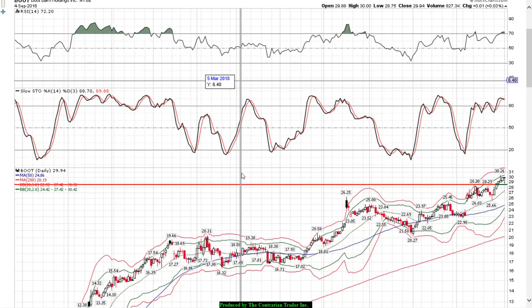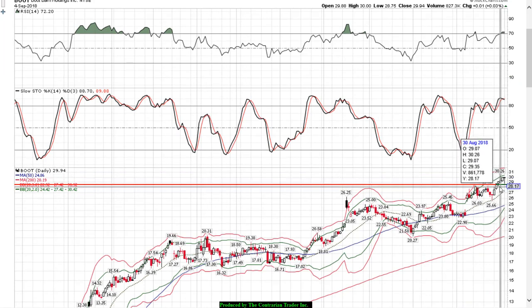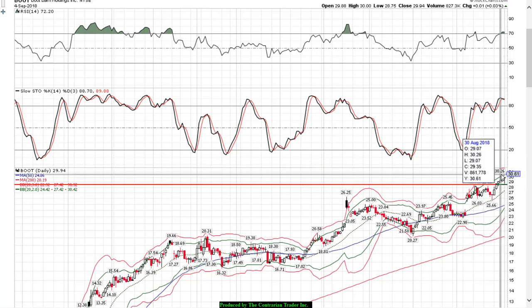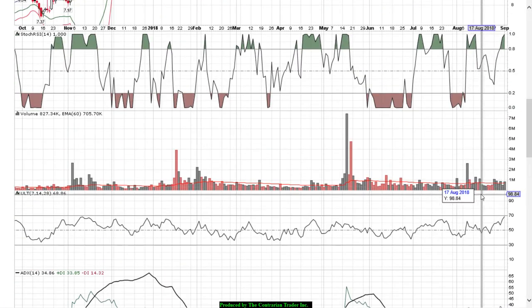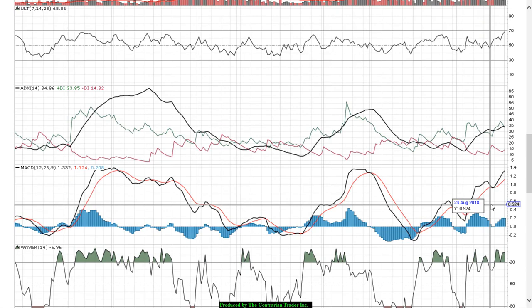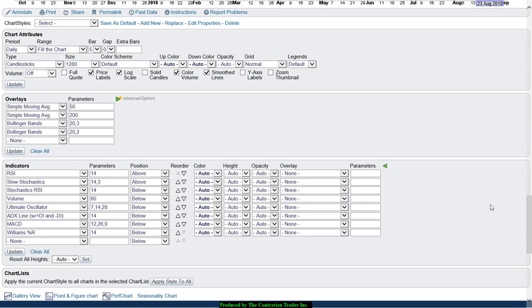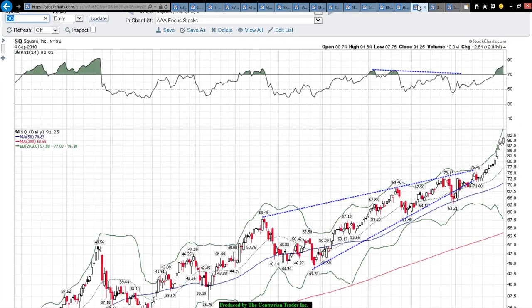Boot Barn Holdings, daily chart. We broke out here on the 29th and consolidated. Yesterday, we did a retest of the breakout point and reversed. I think that we're going to break out above the 30.26 level on that breakout. I think the shares can be bought. Volume, very good. So a thumbs up to Boot.